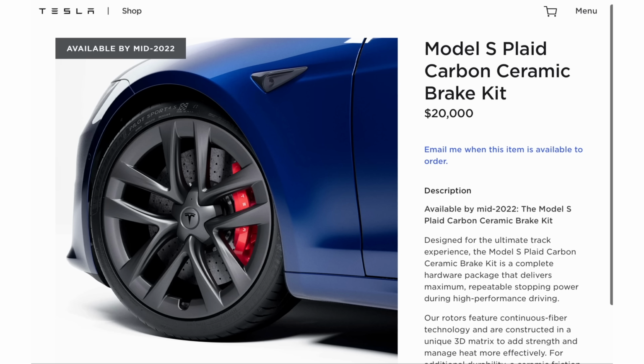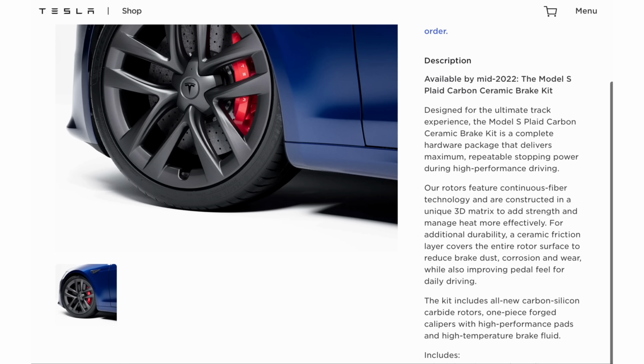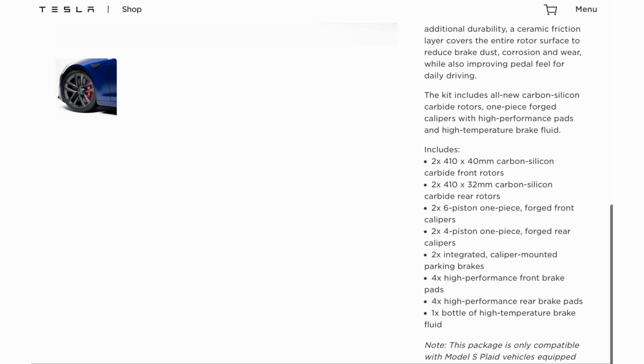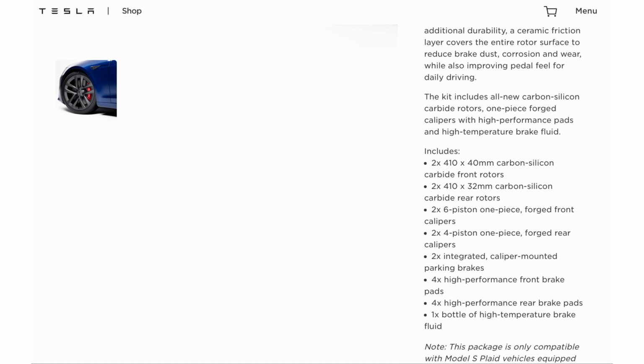It can definitely go 200 miles per hour, but the safety wouldn't be there since braking is extremely important, which is why Tesla software locks it. It's amazing to see the engineering at play here, and it will be very interesting to see if Tesla, with that $20,000 brake upgrade, ends up unlocking 200 miles per hour for more customers or not.